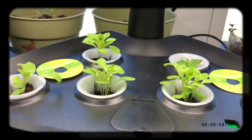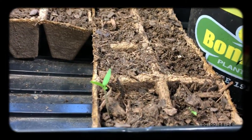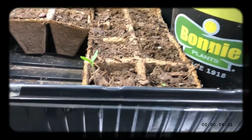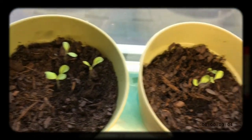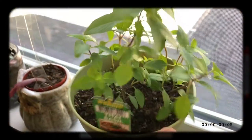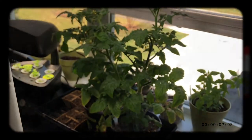I have a few different types of lettuce growing in my air garden. And I tried to start up a couple of tomato plants, but it doesn't look like anyone's doing good, except for maybe those two are going to come up, but they're not really doing great. They're just kind of there. And I put more lettuce over here, because those are the things I miss the most, is lettuce and tomatoes. And then I have some basil over here.